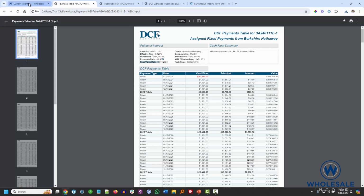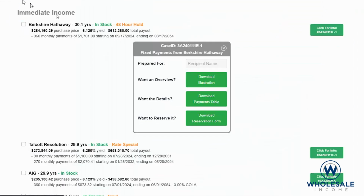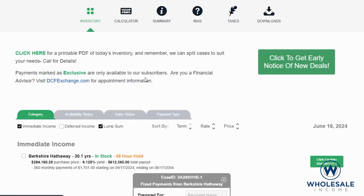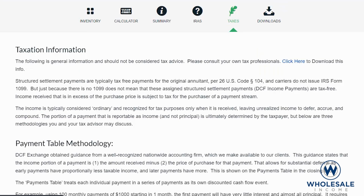I'd love to talk with you about the taxes on a specific case-by-case basis. I don't give any tax advice, but I do make available the guidance that we've received from tax professionals and the information necessary for you to do your own taxes. No 1099s are issued on these payment streams, but that certainly does not mean they are tax-free. So go ahead and read up on the tax information here on this page, and let me know if you have any specific questions.